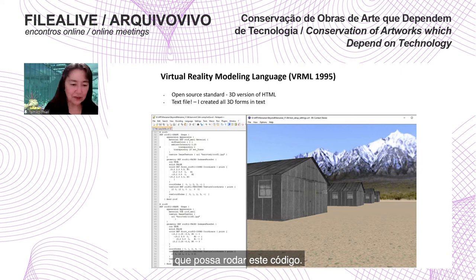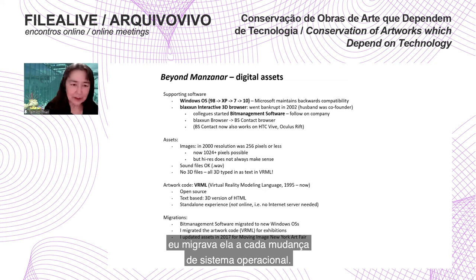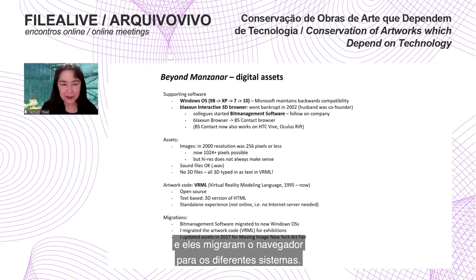So also, because I was showing Beyond Manzanar again and again over time, each time I would migrate it when the operating system changed. And the company that wrote the initial browser was co-founded by my husband. It went bankrupt in 2002, but a very good friend of ours had actually written the 3D browser, and he went to another company, and that company is still existing, and they migrated it to all the different operating systems. So I've migrated it many times over the course of the 20, 21 years now that it's been alive.